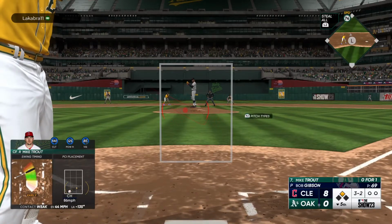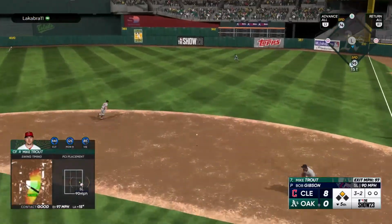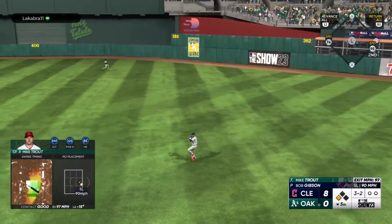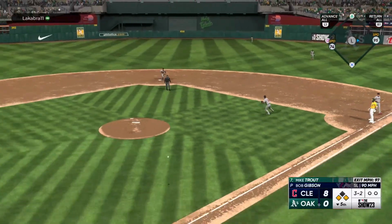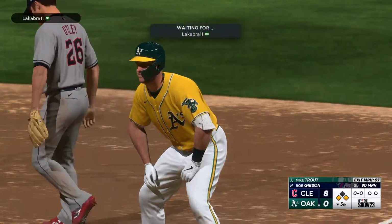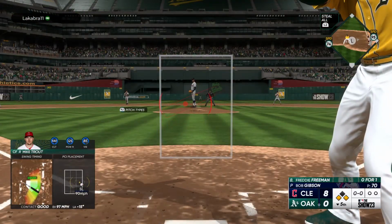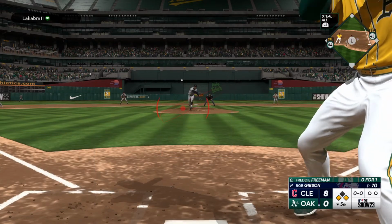Lindor leads off second with nobody out. Sharp grounder, that's through for a base hit. And they get it in quickly. First and third now with nobody out. Everything came together for him. Pitch was away, and he did exactly what you're supposed to do with it. Drive it the other way. Just go with the pitch.